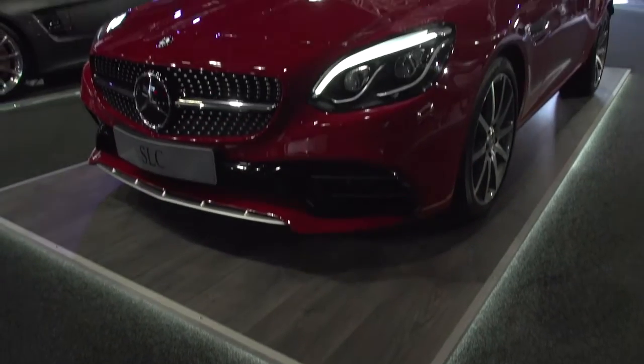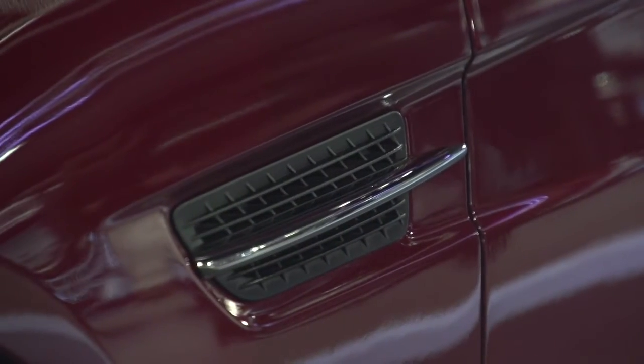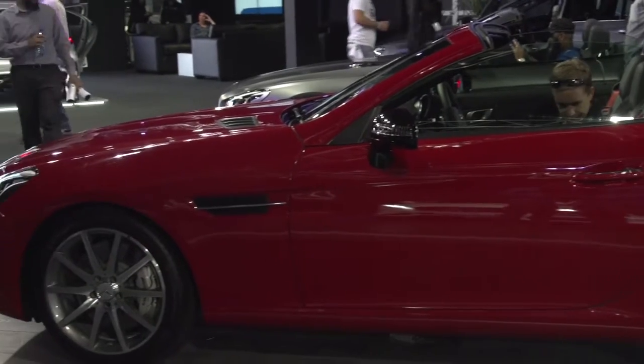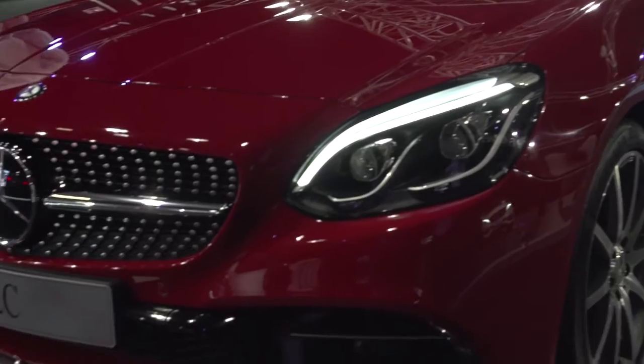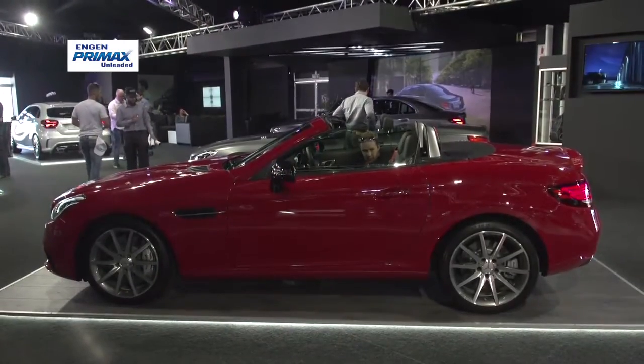A car we'll be featuring on the show in the coming weeks is the updated SLK, now badged SLC. With cosmetic changes front and rear, the SLC is now a more attractive convertible and still features a folding metal roof. With a 270 kilowatt V6 as part of the lineup, the SLC also promises to be an engaging roadster.